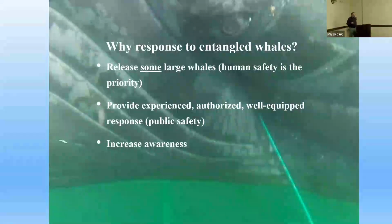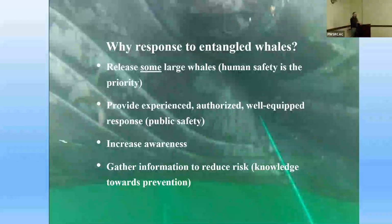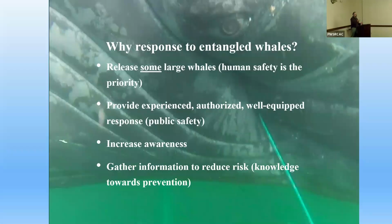We want to increase public awareness of the situation: extra gear in the water. How can we make gear safer? What can we do to prevent these entanglements? And then just gather information. Whenever we do an entanglement response, we get all the gear. We try to figure out whose gear it is, where it was set, what kind of gear, how long. Was it lost gear? Was it repurposed? And we put that all into our database, and that lets us know what we can do. Where are these entanglements happening? Is it gillnetters? Is it longliners? Who's causing this? And how can we prevent that in the future? How can we mitigate the problems?